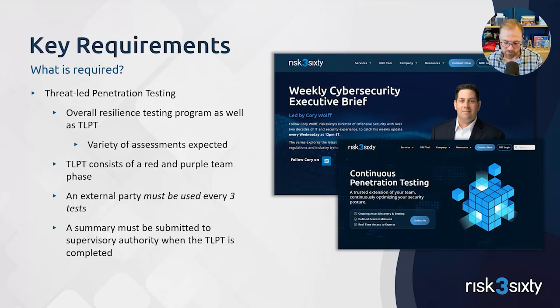I just want to point out we have some additional thought leadership on threat-led pen testing specifically for DORA, as well as red teaming, that Corey Wolf puts out. If you go to our website or just Google Risk 360 continuous pen testing and red teaming, you can find some of those white papers that we've written. Corey also does a weekly cybersecurity executive brief. It's only about 10 or 15 minutes every week where he covers the major breaches from the prior week. It's a really good educational resource, so I want to give him a call out because he does a ton of work there. I think it's a really cool resource directly related to this most recent DORA requirement.